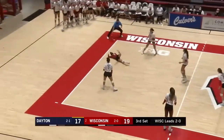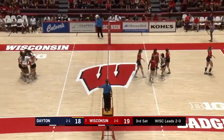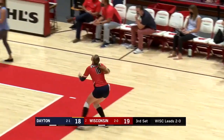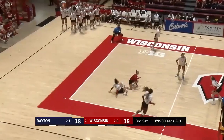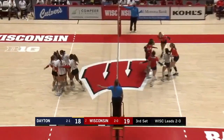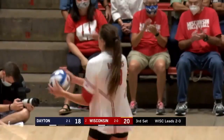Nice swing. And the serve is an ace right past Barnes, diving to her left as it drops down in front of the end line. So the Badgers have been aced a couple of times now. But that one went a little more straight to Barnes' left. This one at Barnes. Chivita and Barnes collide. Hilly still gets it right at the net and finds Hart. I don't know. Hilly found Hart, but Hart dominated that ball with the kill.